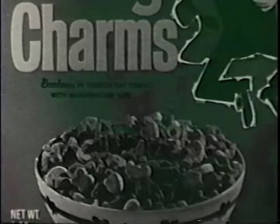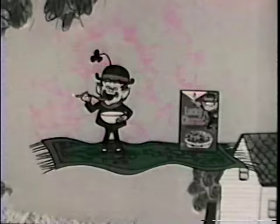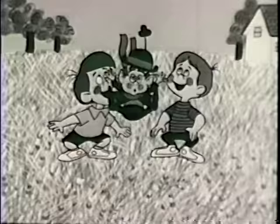Catch that leprechaun. He's got Lucky Charms. They're magically delicious. They're catching up. I'll make myself a flying carpet and fly away with me Lucky Charms. The oat cereal with sweet surprises. Orange stars, yellow moons, pink hearts, green clovers. See? Magically delicious. Bye, laddies. Lucky Charms with sweet surprises. See? Magically delicious.